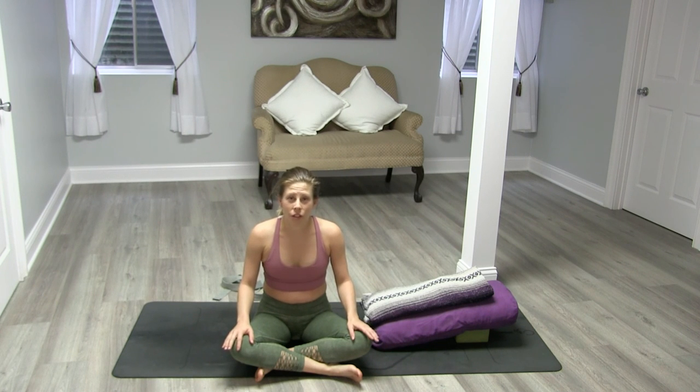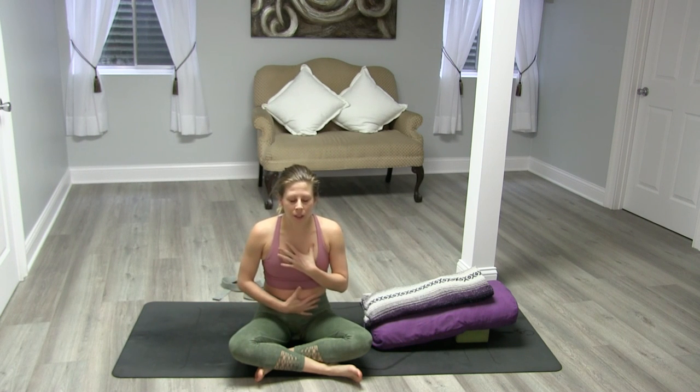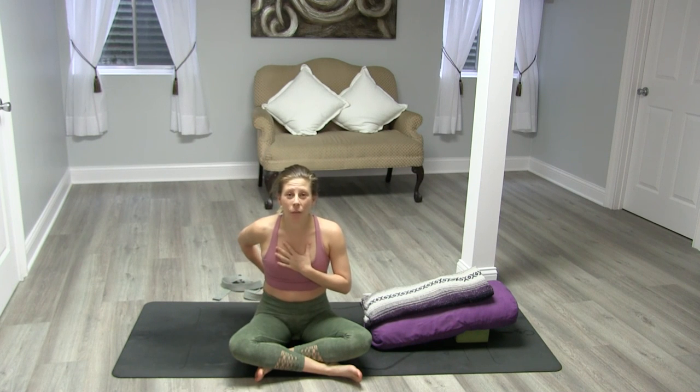You can lie down and take a shavasana, or go lie down in bed and take a nap. But just keep this reverential stillness and love that you've created in this very brief practice, just two of the most supportive poses for lower abdominal uterine cramps and low back pain during the menstrual cycle. And honestly, anytime you're feeling heavy or exhausted, this is a restorative practice to return to.